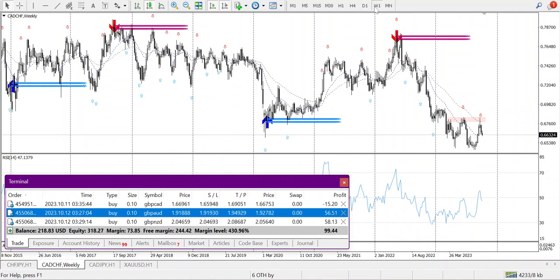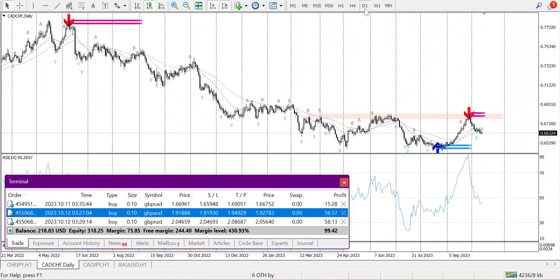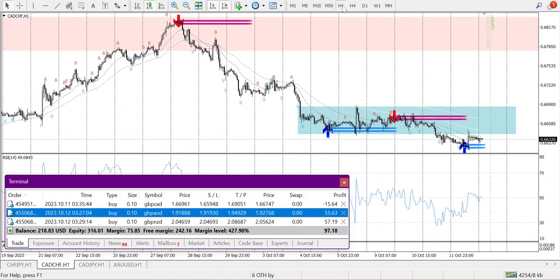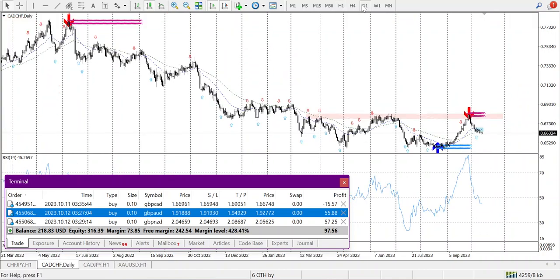The weekly time frame is going down. No, it's a downtrend. On the daily time frame, it is taking support at the 50 EMA, so the chance is it may reverse. In our time frame, it broke the zone, but I am not finding any proper candlestick to enter. Hourly time frame, I think I should take the trade here.